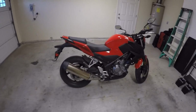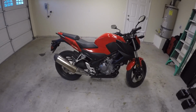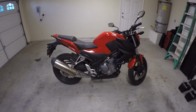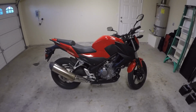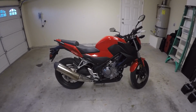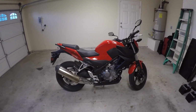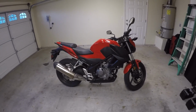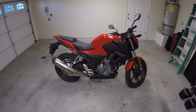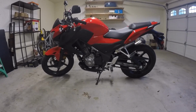All right, so quick overview. Why did I buy this bike? It's got an upright, extremely comfortable riding stance. I'm not really a fan of the hunched over sportbike riding stance, and I'm not too crazy about having my feet in front of me like in a cruiser stance. So I was definitely looking for something comfortable, very upright, very neutral riding position, and this bike definitely has that.